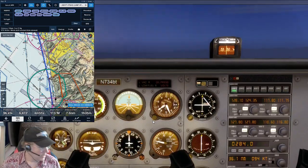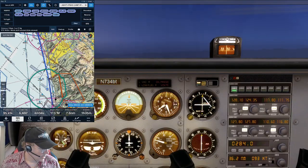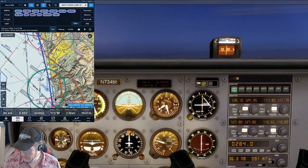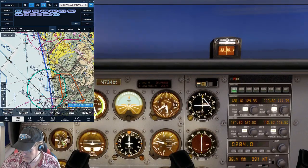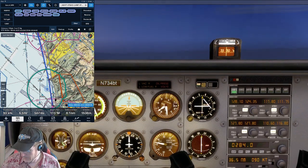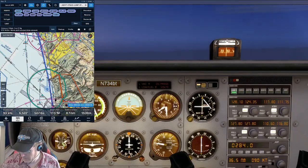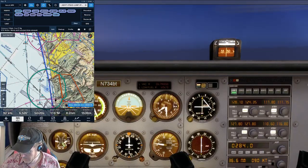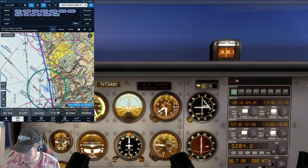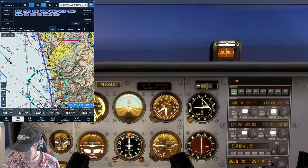So anyway, what I was saying is this green line around the airplane is where I can glide to at this altitude. That means that if my engine quit right now, within reason, I could probably glide to any airport in that circle. Right now there's no airport I could glide to, so I'd probably glide to the beach.